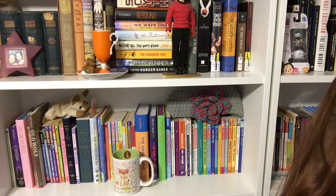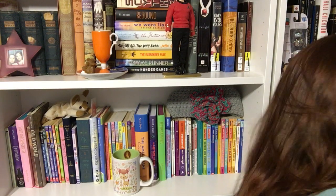I have, let's see, 1, 2, 3, 4, 5, 6, 7 shelves of juvenile chapter books. So that's a decent amount. And of these, there are some shelves where I've read probably more than half, but there are some shelves where I've read significantly less than half.